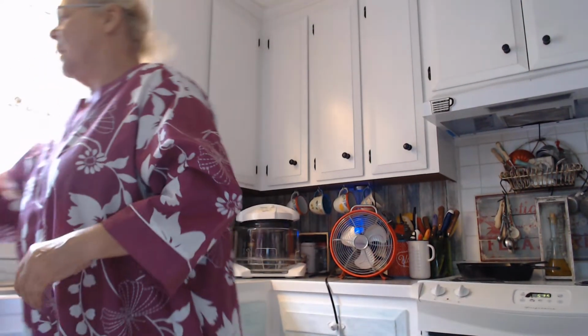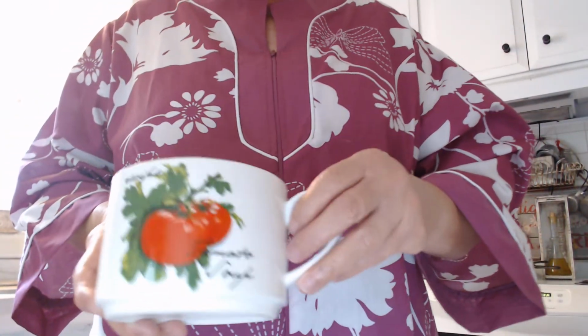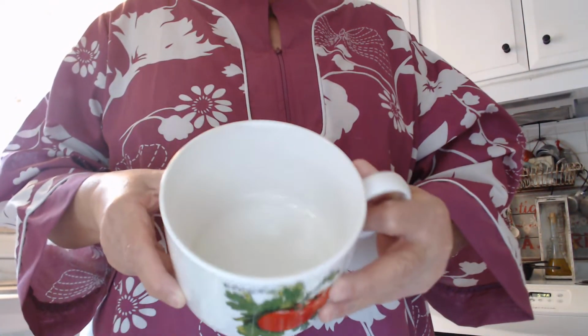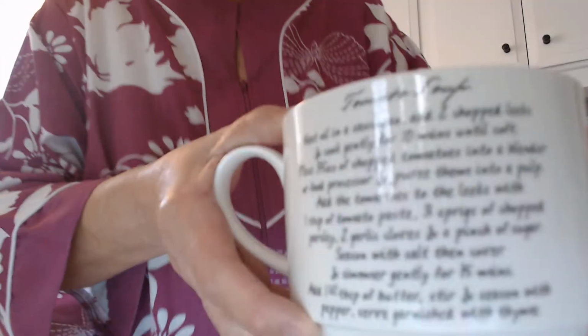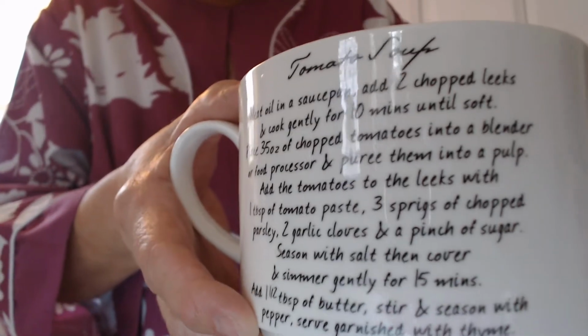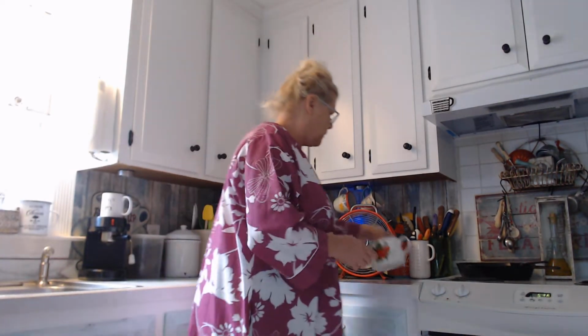Okay, then I found, for 25 cents a piece, these really hefty mugs with the recipe written on the back for what the mug is supposed to hold. Tomato soup. And it has the recipe written in the back, and it has the tomatoes. And as y'all can see in my kitchen, I have a lot of red. So that's going to be really adorable to eat with this winter when it gets cold.